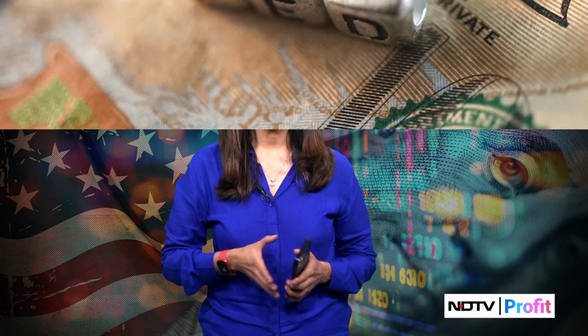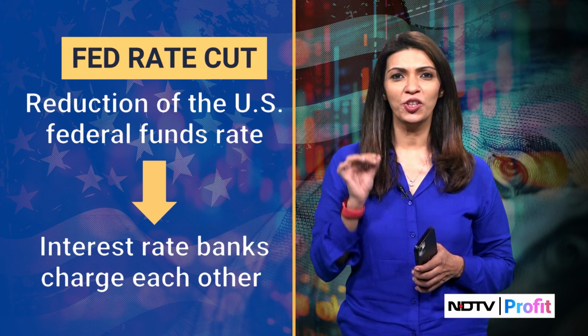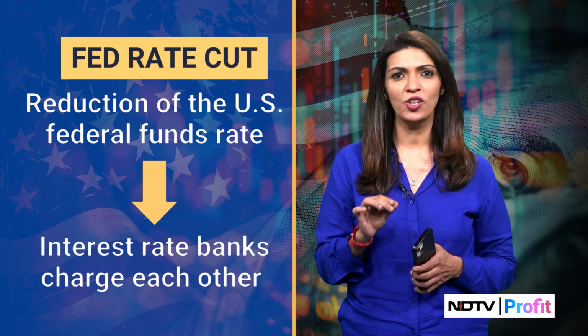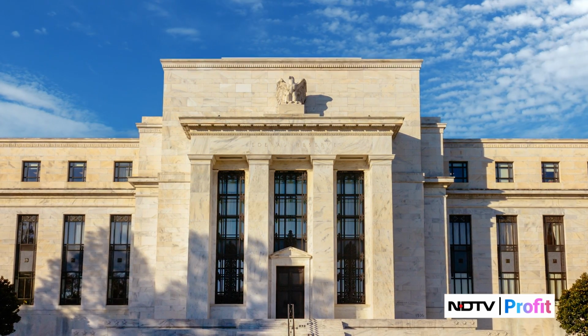Well, the whole world is talking about a Fed cut. But what is a Fed cut and why is the world obsessing about it? A Fed rate cut refers to the reduction of the US federal funds rate, which is the interest rate banks charge each other for overnight loans. In simpler terms, it's the central bank of the US that is looking to cut rates.